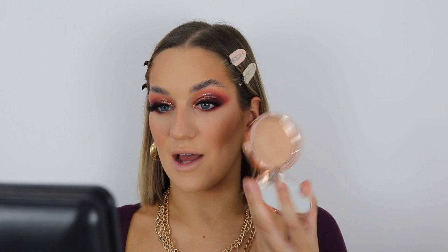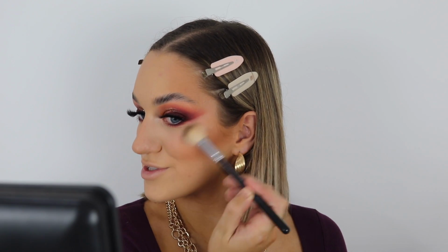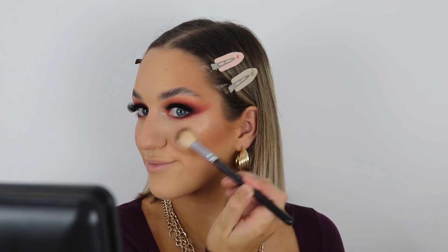So then I'm going to take, again from Jolie Beauty, the highlight in Dreaming. So this is what it looks like. I feel like this one will match me the best because she sent me a lighter one as well, and I was like, I don't know if that'll match me right now. Swirl it in. So I've got a little bit of kickback. Just slowly start to pop it on.